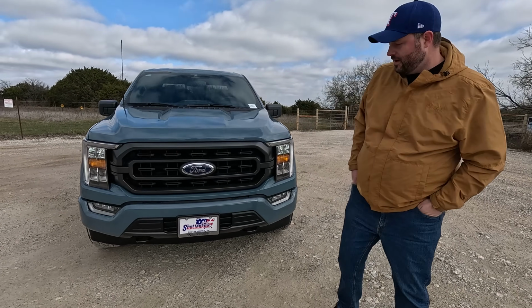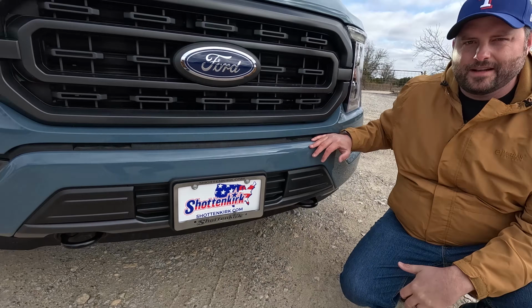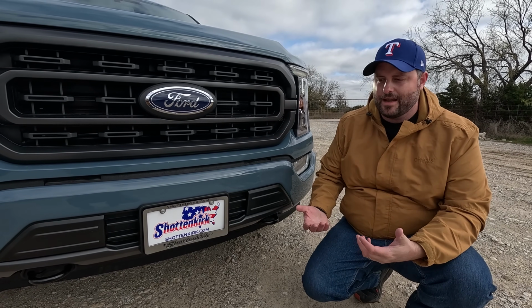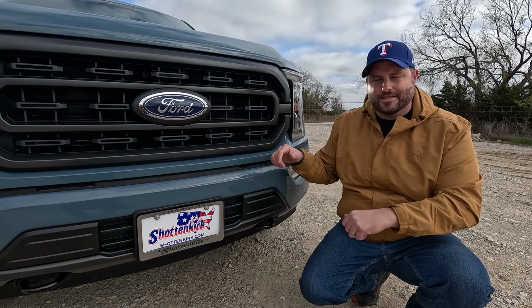We've got a freaking F-150, which we haven't had in a while. No offense to anyone, but Ford just hasn't had them in the fleet, so we went and got our own from our friends at Schottenkirk Ford in Granbury, Texas. We need to get something that is specific. And also we grabbed these because they're not the maxed out trim. A lot of times you guys say, hey, cool Raptor, I can't afford that. What about something like an XLT?